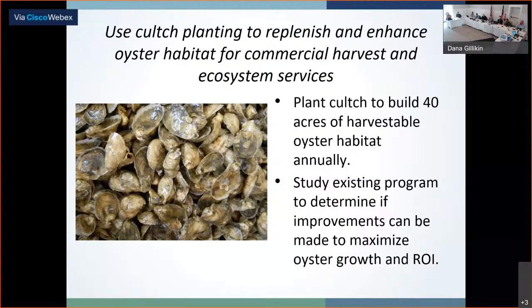So next year, the Federation is working with the Division of Marine Fisheries to hold a series of listening sessions with other states to learn from them, and also to bring everybody together in a day-long workshop to talk about how other states are running their culch planting programs or their reef building programs, and see if we can't share some lessons learned to maximize the return on investment here in the state of North Carolina. So stay tuned for that.